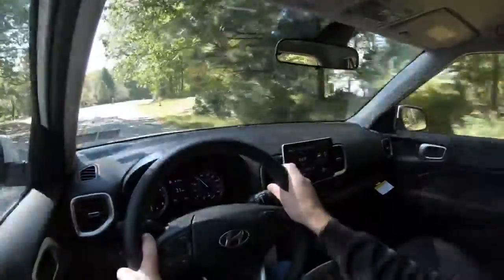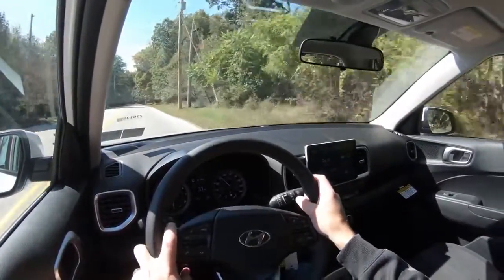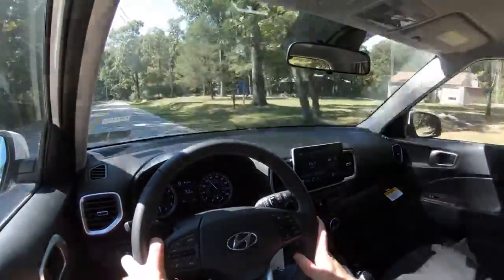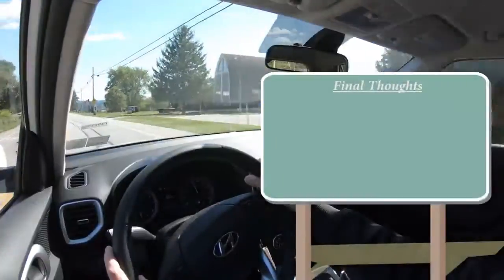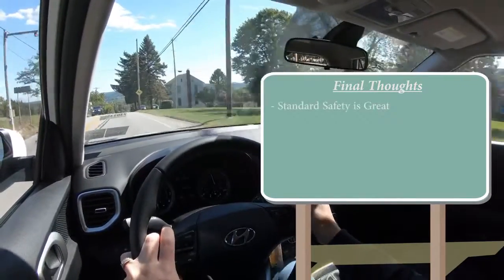If you wanted a blind spot monitoring system with rear cross traffic alert, simply go with the SEL or Denim trim levels. It will come standard on both of those trims, and of course we do have that today. It's going to let you know if somebody's in your blind spot, and it's going to flash at you in yellow essentially so you don't go turning into anybody. But overall, when it comes to my final thoughts here of the Venue, excellent standard safety really for the price point that this thing is at.